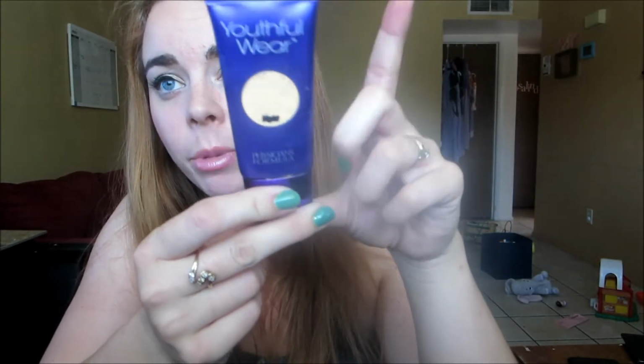Here we go. The first thing that I had listed was my Neutrogena Healthy Skin Foundation. The foundation I've been using instead is this Physicians Formula Youthful Wear. This is not a similar texture foundation. This one is much more full coverage and much more matte looking. So I'm still looking for something that's kind of glowy like the Healthy Skin was, but I have been enjoying this just for different reasons.